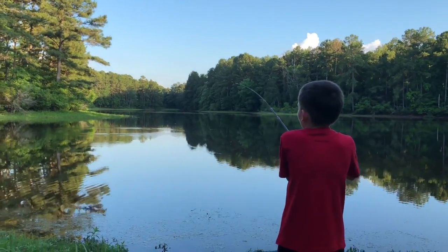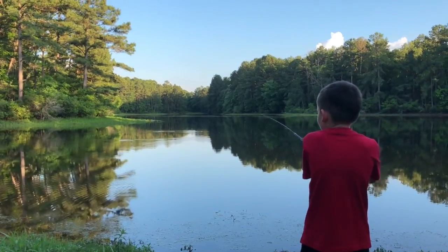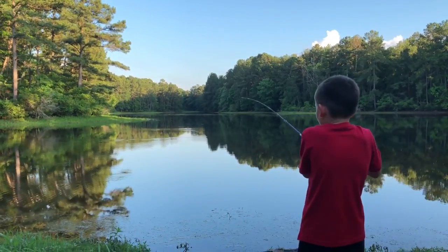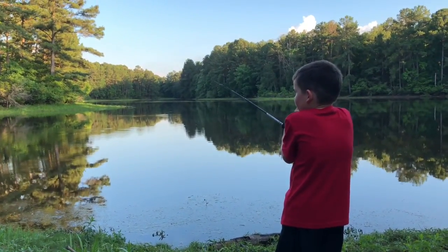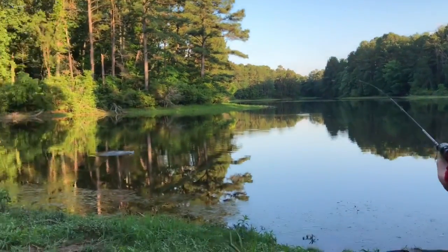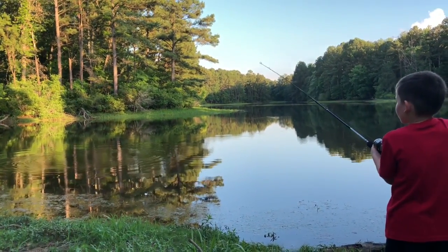Do you think I got a bite? I don't know. Looks like you might. You got something? You feel it tugging on it? Yeah. Set the hook and reel it in. Come on. Uh-oh. Come on, reel it, boy. What you got there? Woo! You got a good one. Don't let go. Hold on tight. Got a jumper. Did he get off?